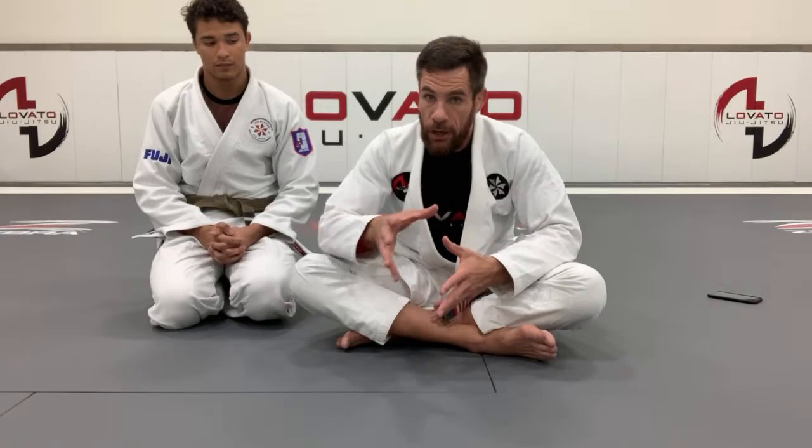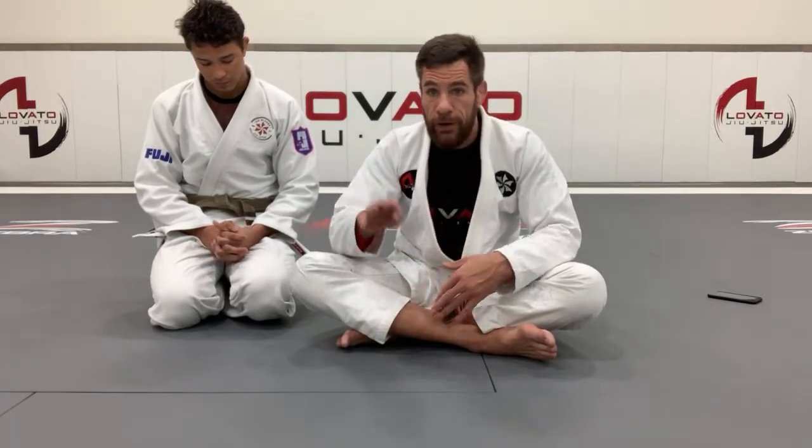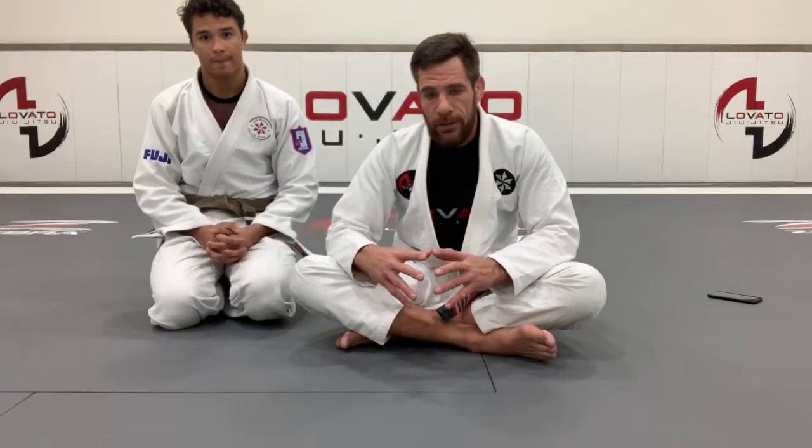And inside of that is where you really learn how to use your weight, because now we're putting our weight right on top of them. And they're going to try to bridge us. They're going to try to use their butterfly hooks to get us up and over and get underneath. And that's where we develop those skills that can really set you apart.